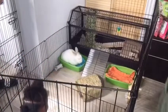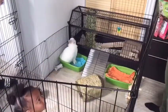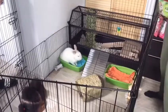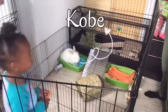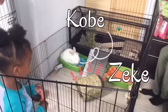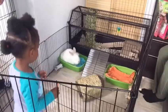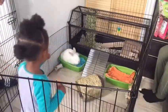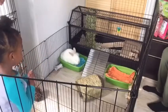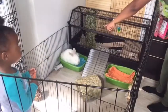No, you said you had a name for the rabbit. You're gonna name the rabbit? His name is Kirby. Kobe? Which one's named Kirby? Him's Kirby. That one looks like a Kirby though. But okay. And this is named Zeke. Zeke, okay. Kobe and Zeke. Which one's Zeke? Him. And which one's Kobe? Him. Oh, well. This one's a girl. This is a girl rabbit. And it's a cage. And that's some boys.